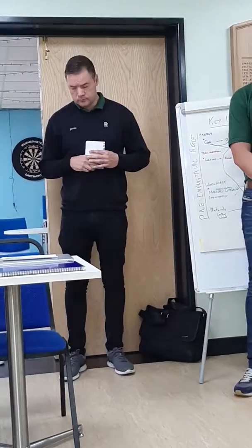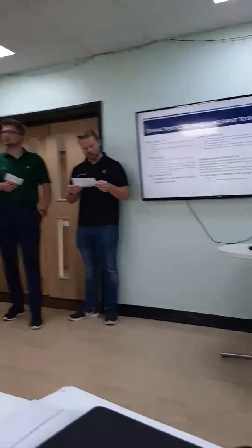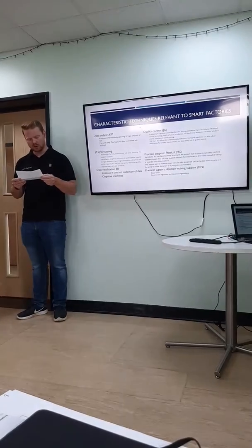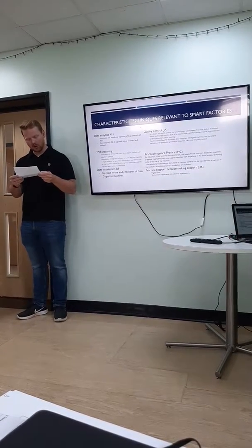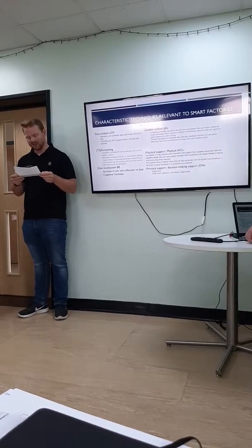Data analytics. The analysis of data is only possible if the data itself has been captured. With a movement towards increased automation and robotics, it is infinitely easier to capture, record and process a huge amount of data available, with the results being almost instantaneously available.